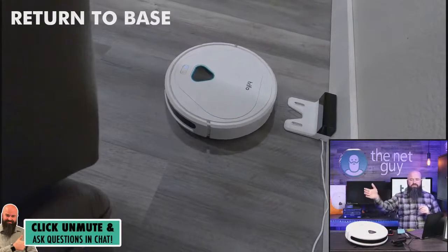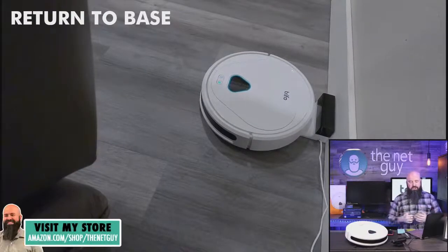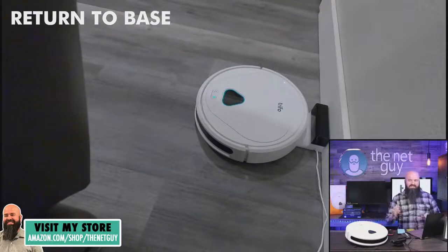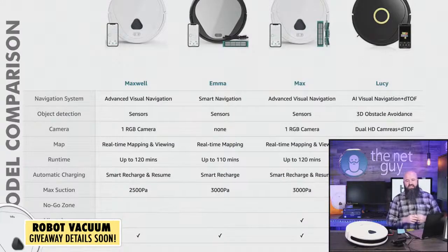So there's an invisible line here that it's following, and it's backing itself up, and it starts to charge. Other cool things about this, and why I say even my parents could set it up: setup on this was a breeze. You literally take everything out, you plug it into the wall, you set this down, you turn it on, and the app takes it completely from there. So that's a really exciting thing.